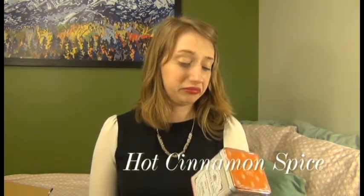Next is a hot cinnamon spice. This was in the last 4-pack I got. I actually do not like cinnamon tea. This one I'm sure is a great cinnamon tea, and that's why I tried it, but I really just don't like cinnamon teas. That being said, I do have one with cinnamon in it. I like holiday, I just don't like straight cinnamon. This one is 3 types of cinnamon, orange peel, sweet cloves, natural and artificial flavors. Huh. That's the first one I've seen say artificial flavors on it.